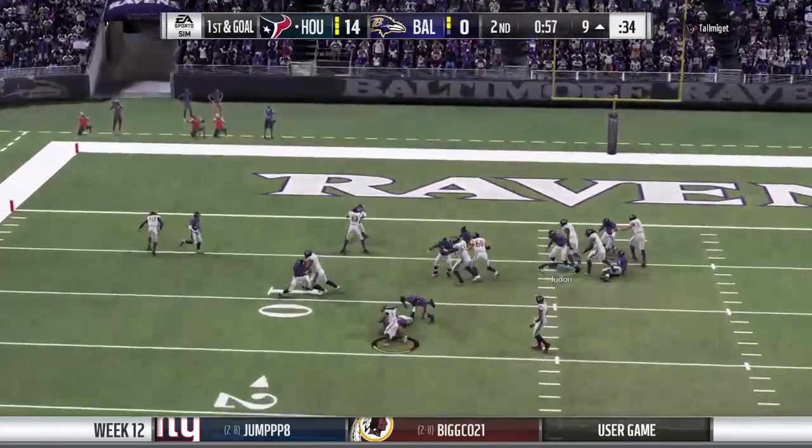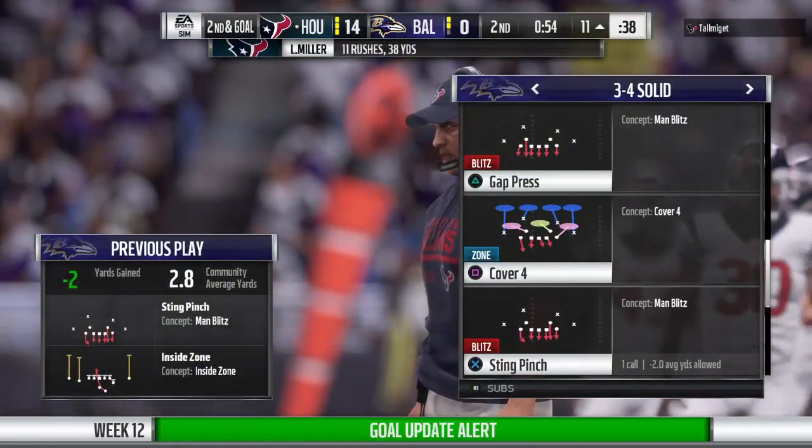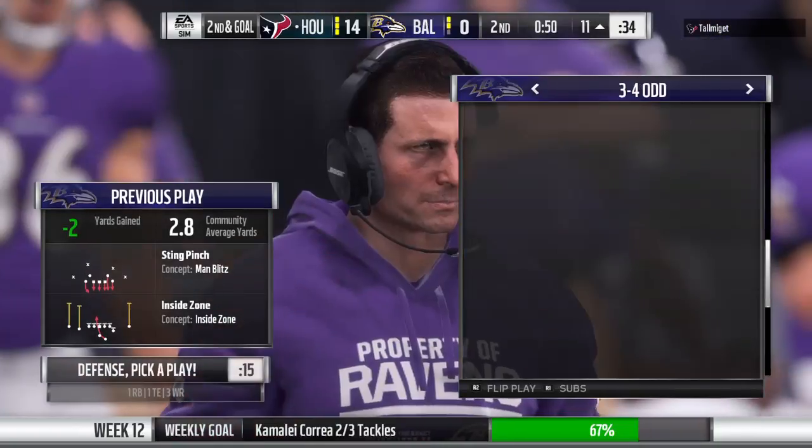They'll run it now out of the gun. And this play doesn't go anywhere. Backwards, losing yardage to the 11. That's going to go as a loss of 2, and it'll be 2nd down.